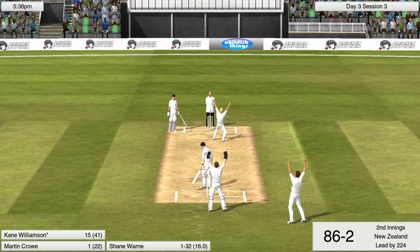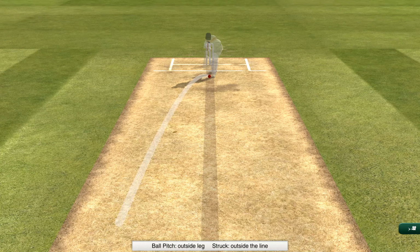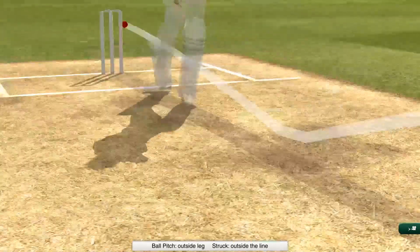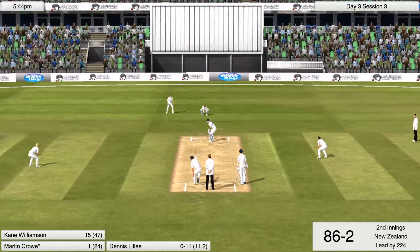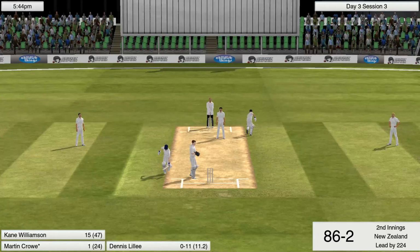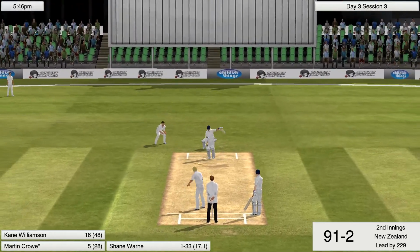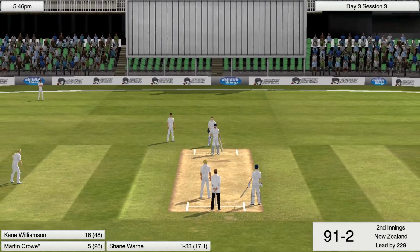There's a big shout, but that ball may have pitched outside leg stump. Let's have a look at the replay. Yes, outside leg stump and missing the stumps as well. That's stabbed away by Martin Crowe. Is that going to be his first boundary? Yes, that will release the shackles. This is the best Warne's bowled all series. And that's another beautiful ball, beaten on the inside edge.